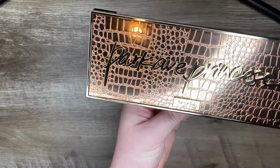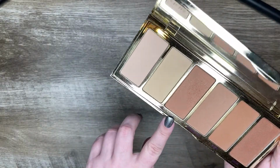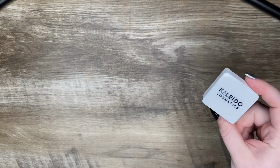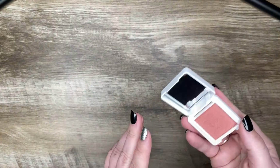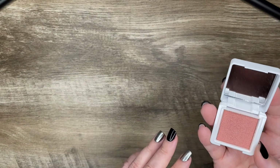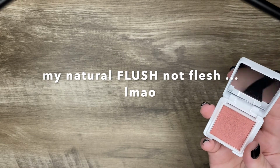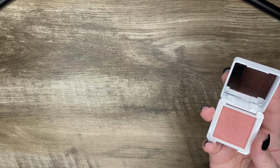Second is the Park Avenue Princess by Tarte. I use the colors Carrot and Princess Cut, mostly out of this palette. First for blush, I have the Kaleido Cosmetics Skin Blush in Primadonna. This is such a beautiful color. It perfectly matches my natural flesh. I think this is a sample size, but if I ever run out of this, I will definitely purchase the full size if it's still around.